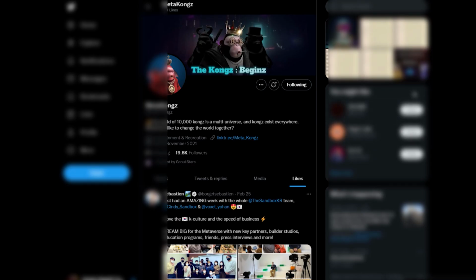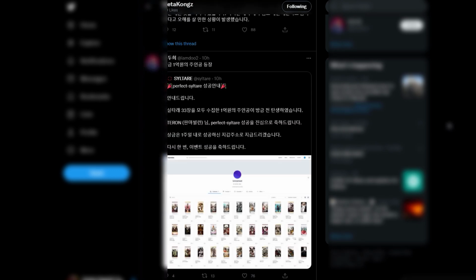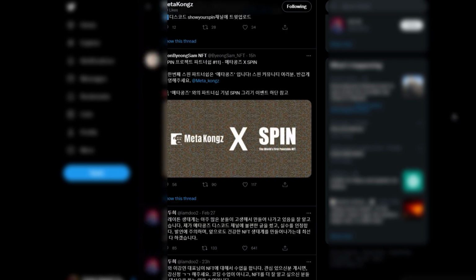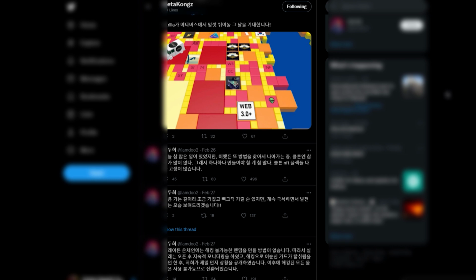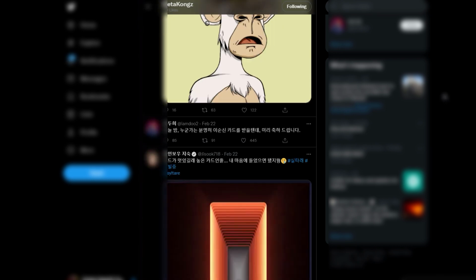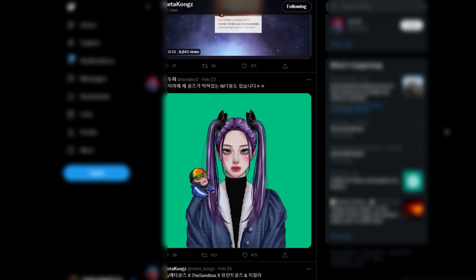And quickly, a peek at their Twitter. They currently have about 20,000 followers, and they are extremely active. They're posting daily, if not multiple times a day. Most of it is in Korean, but you can clearly see what these updates are. So I really like to see what they offer on here, and I do follow them, and I suggest you do too if you are interested in the project.